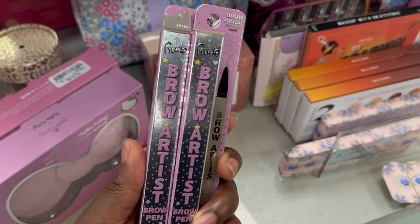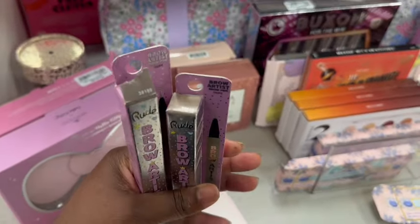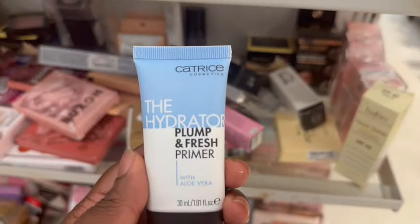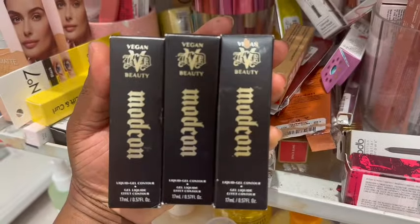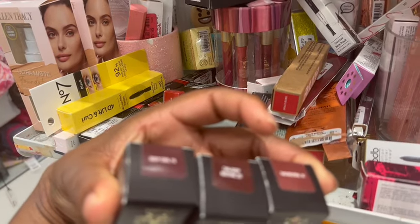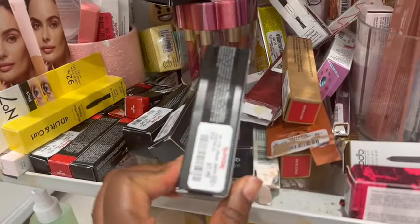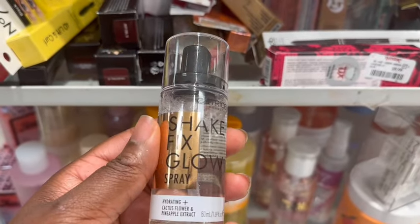Here we are from Root Cosmetics. We're finding this brow pen here, Brow Artist, in the shade, this coloring, I'm assuming, taupe. And they're here for $3.99. This Plump and Fresh Primer here from Catrice for $3.99. More products of KVD. These are gel liquid contours in the shades Cold Deep 10, Deep Neutral 20, and Neutral 30. They're here for probably $9.99, $7.99 actually. From Catrice, we have this glowy spray here.